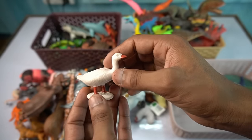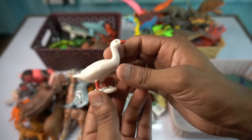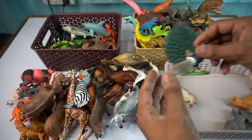White red combination, guys, beautiful look, guys. Duck figure amazing and realistic design is so nice figure, guys. Duck. So side this. And guys, next figure, guys, peacock.